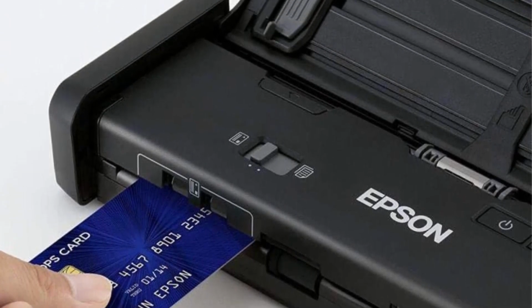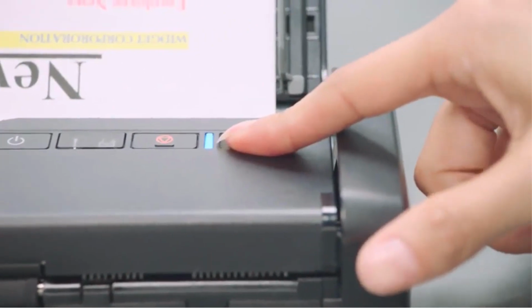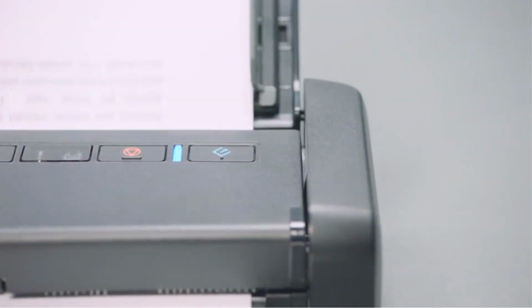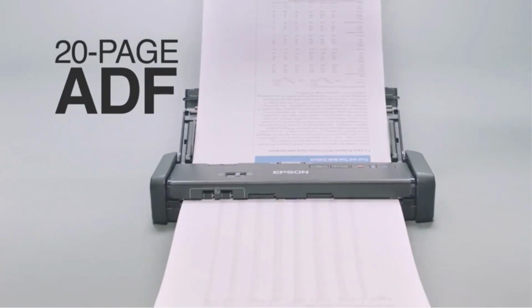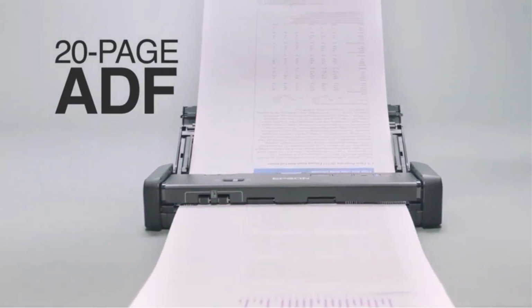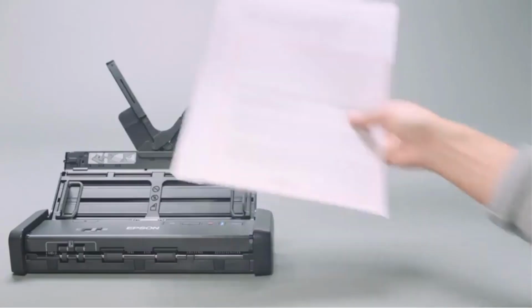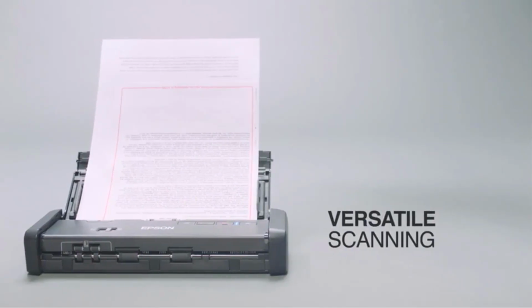One of the standout features of the Epson DS-320 is its portability. It can be powered via USB 3.0 or AC, allowing you to use it wherever you go. Its versatility is further enhanced by its 20-page automatic document feeder and front loader, which can handle various types of documents such as plastic cards, IDs, business cards, and receipts.